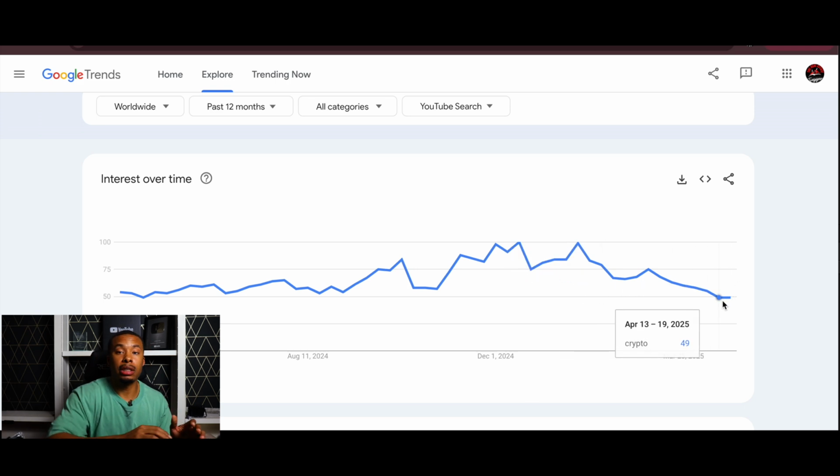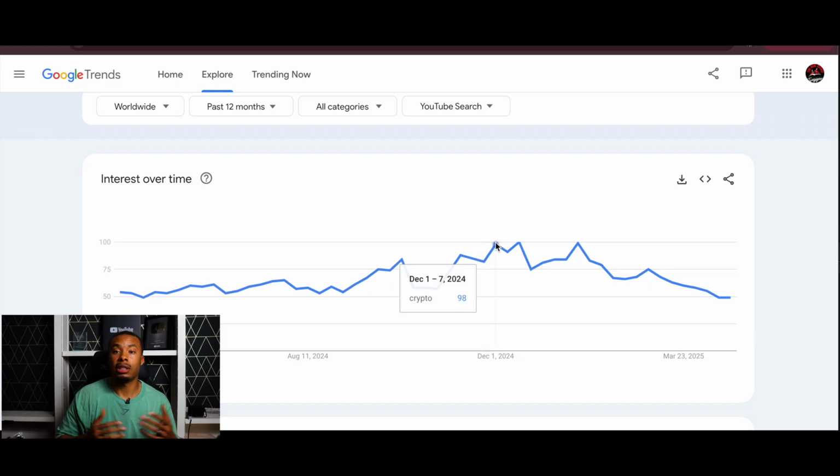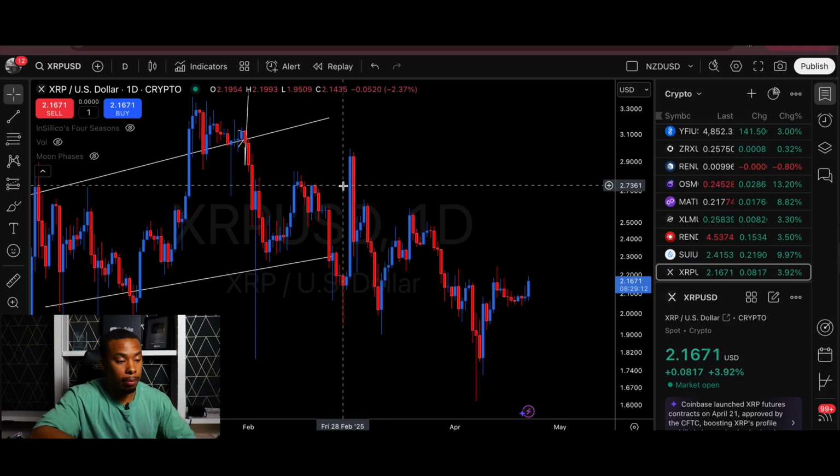Now, you can use this to plan entries. So right now is a great entry. Every time we come down to the 50, we start to head back up. And once we hit the 100, that's when you start seeing liquidation events across multiple altcoins and Bitcoin and other crypto assets, right? So let's head over to XRP.